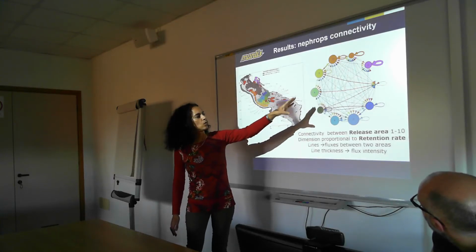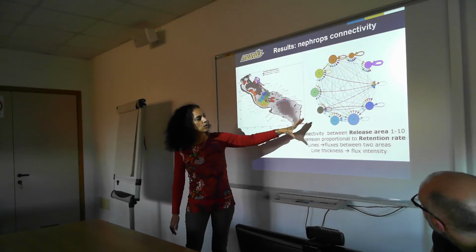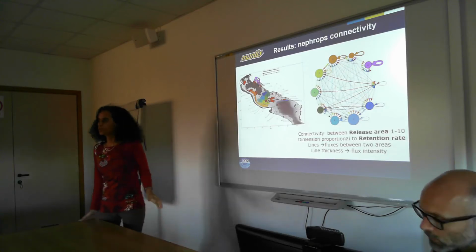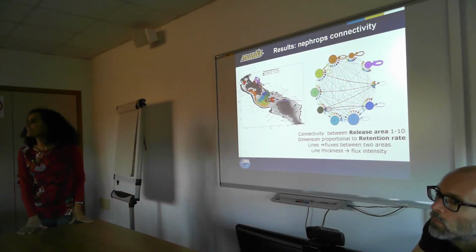You can see which are the fluxes that are bigger and which are the areas that have a higher retention and so on. Excuse me, because it's difficult for me to read the graph.